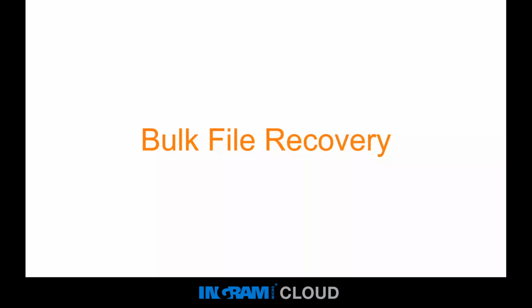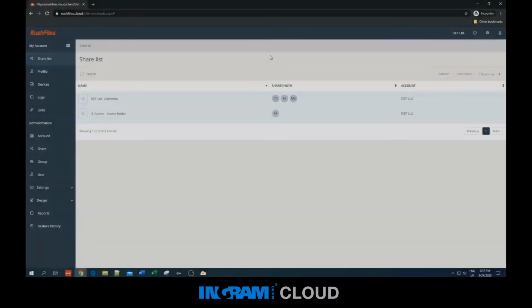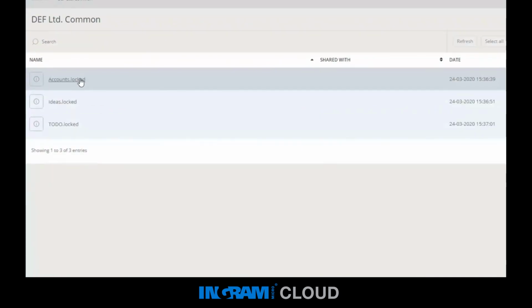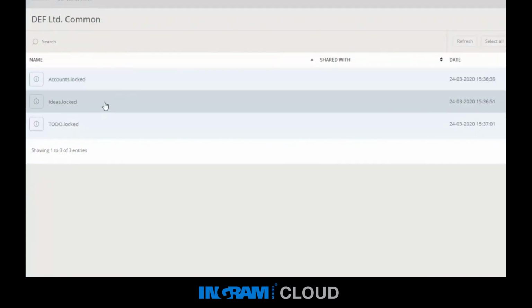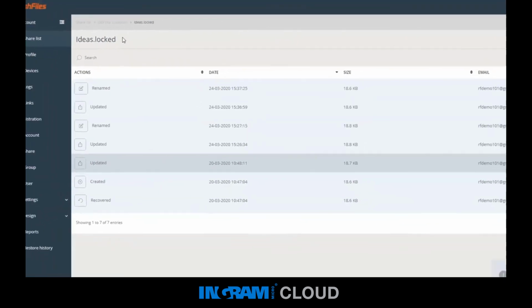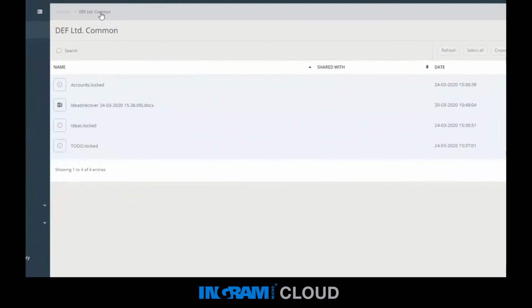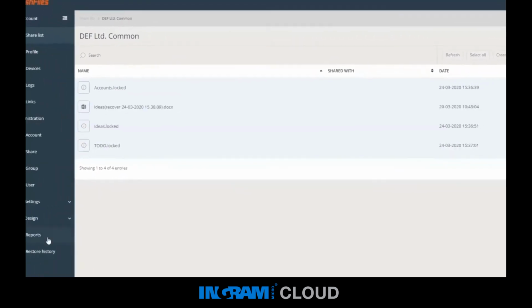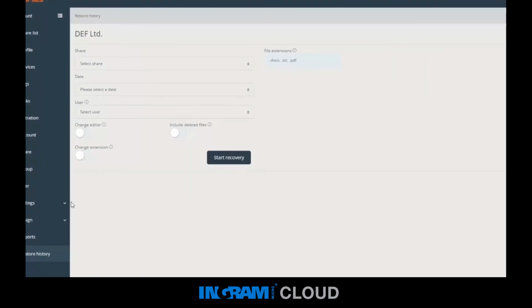As promised, let's look at the bulk file recovery after a ransomware attack. When you are affected by ransomware, your files are usually updated, encrypted, and also renamed, which we can see right here, that the files have gotten a locked extension. In these cases, we can either go into each individual file's history and restore a usable version. Well, with 3 files, this could be done relatively easily, but when hundreds or thousands of files are affected, this is not going to work in a realistic way.